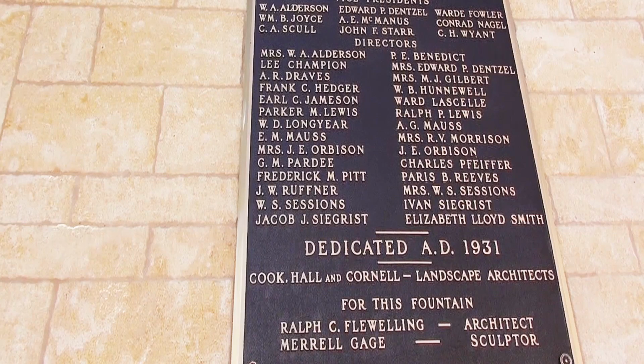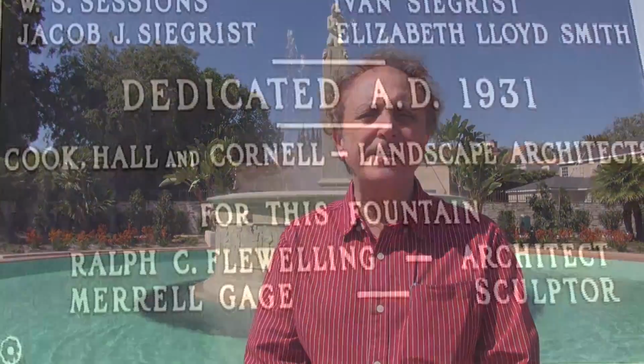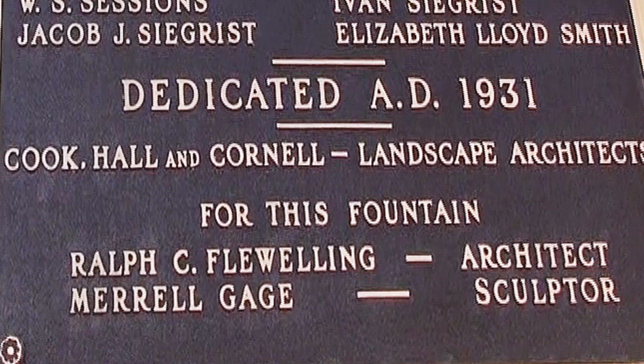This fountain was funded by Harold Lloyd's mother through the Beverly Hills Women's Club, and they opened it in 1931, designed by Ralph Llewellyn, who was a wonderful architect, who was the architect for the City Hall and the Post Office. And this depiction of this sculpture, which is very interesting, was sculpted by Mr. Gage. And Gage and Llewellyn were architects for the city.